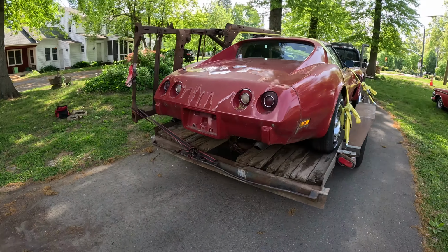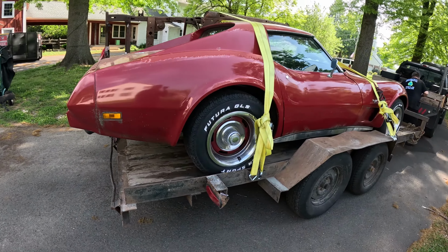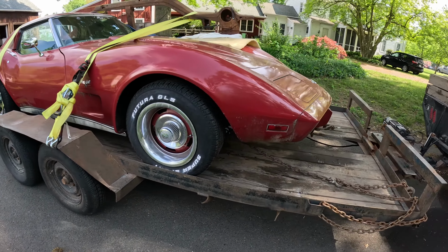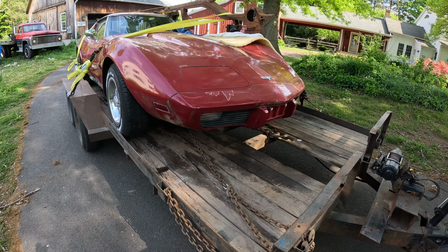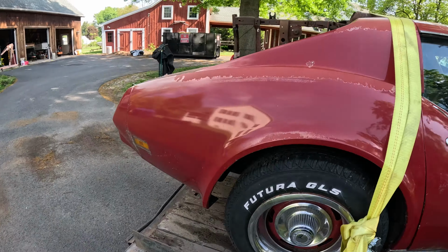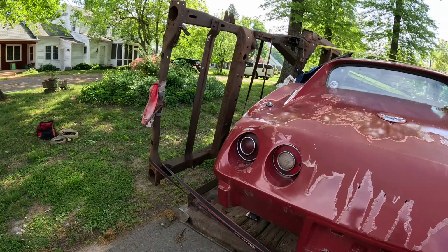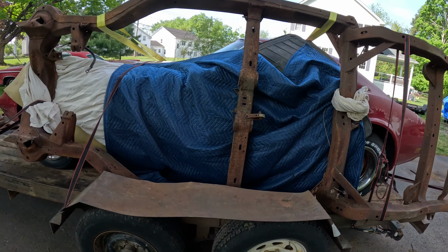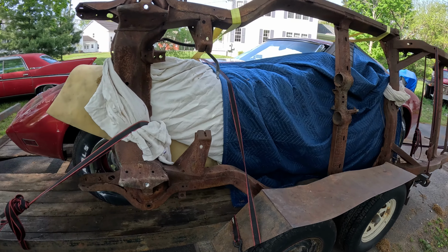All right, so the Vette's all ready to rock and roll, go to its new owner. I'm going to give you a little show here of her. She is up on the trailer, all ready to rock and roll, heading up to New Hampshire. Got the frame included with it, protected the Vette, and got it connected to the side. She's all ready to rock and roll. I think she'll do great.